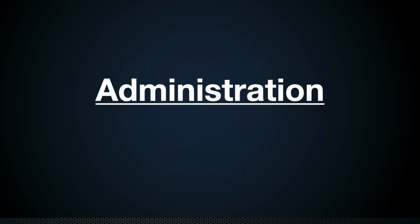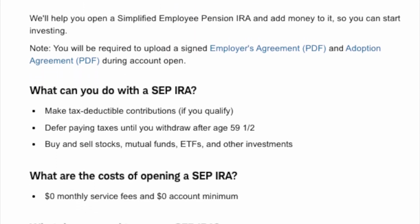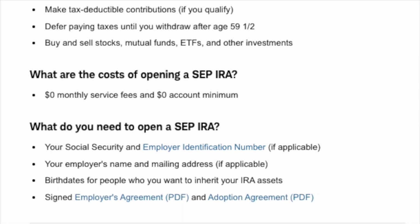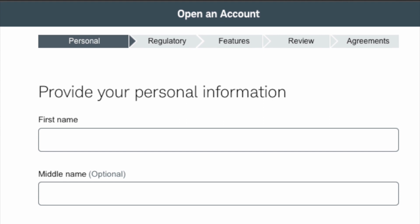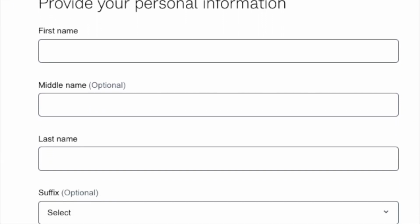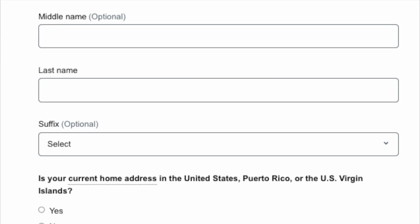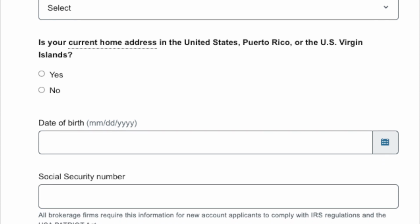What are the administrative responsibilities of a SEP IRA? What does it take to set one up? If it's just you in the business, it really is very simple. You can see on the Schwab page how easy it is to set it up. It's just a few steps, just like setting up an IRA. Same with Vanguard, same with Fidelity. You could set one up in just a few minutes by answering the form. And of course, it's not going to have any money in it until you as the employer contribute to that SEP IRA.